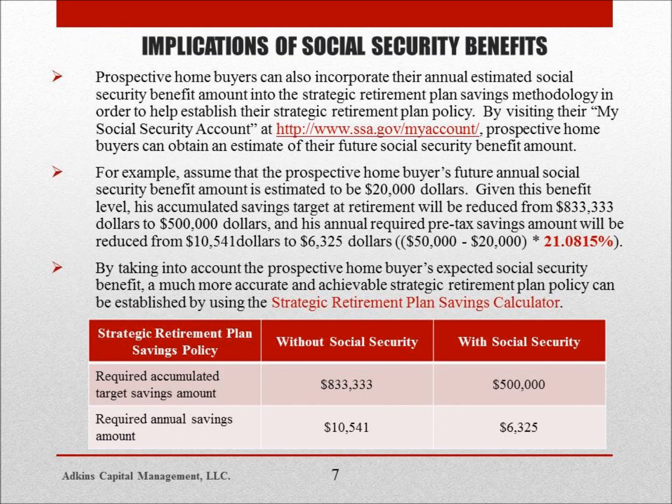Prospective homebuyers can also incorporate their annual estimated Social Security benefit amount into the Strategic Retirement Plan Savings methodology in order to help establish their strategic retirement plan policy. By visiting the Social Security website and logging into their My Social Security account, prospective homebuyers can obtain an estimate of how much their future Social Security benefit amount will be when they retire.